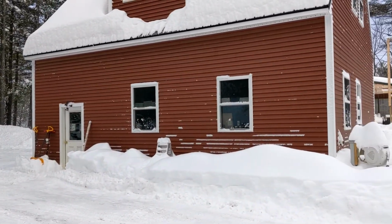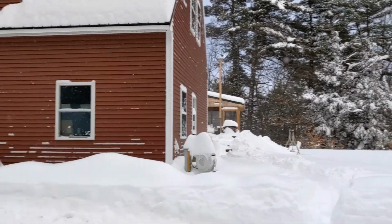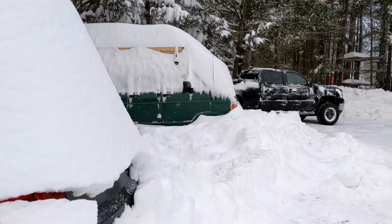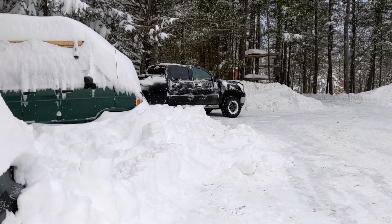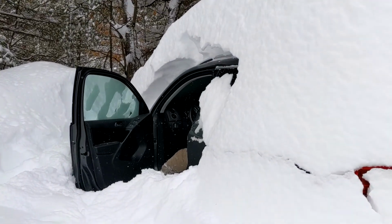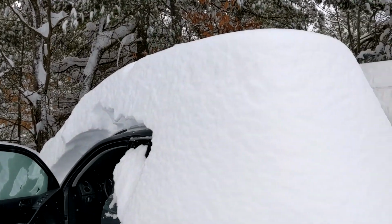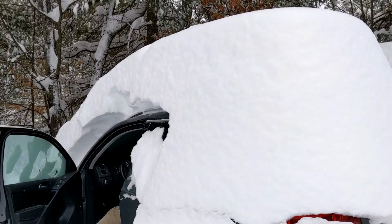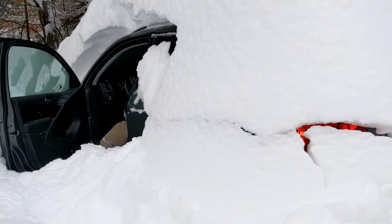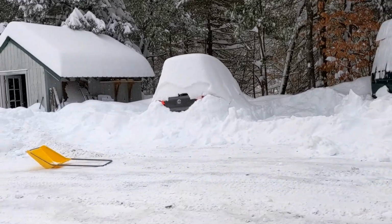So it's definitely a lot of snow. But again, we're happy that it's light and fluffy, because last time it was heavy and wet and we lost power for 24 hours. So it's good to have nice, light, fluffy snow. So we're going to try to dig out this car now. I'm going to film while we dig it out. Okay, here we go. We're going to get started with digging out the car.